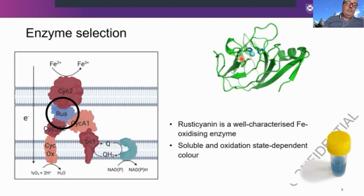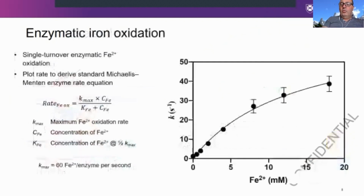So what we did was we managed to produce the enzyme in large quantities using E. coli cells. So we could isolate it. It was stable enough. We could produce large quantities. And the first thing, of course, we wanted to do was to establish, can this enzyme actually catalyze the oxidation of iron 2? And long story short, it can.